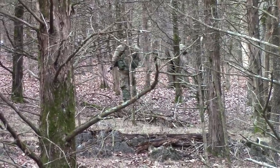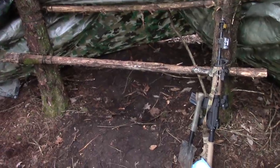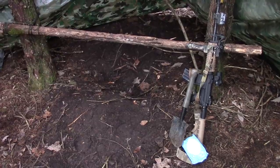This also gave me a great opportunity to be the very first one to try out a brand new field expedient shitter that we built. All right, guys, about to christen this field expedient shitter.